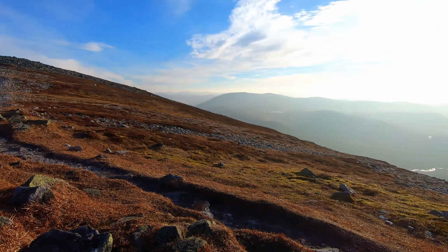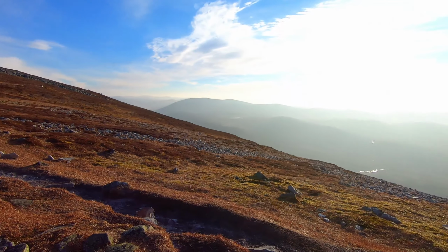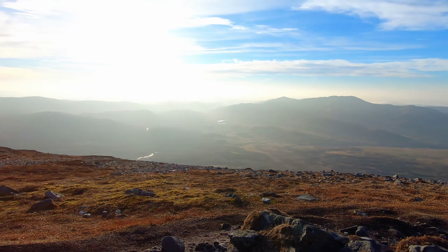Almost at the summit now. I believe that's the summit just up there. Just stopped for a little water break and look at the views. Absolutely stunning.